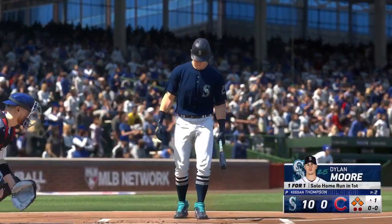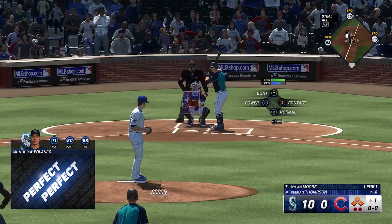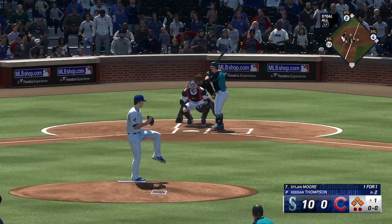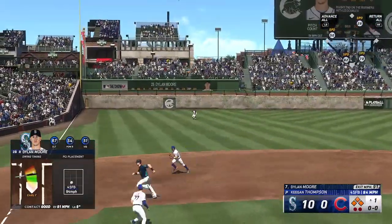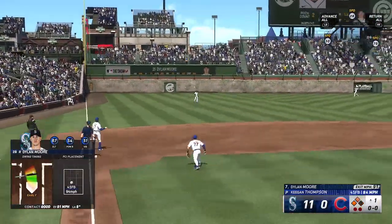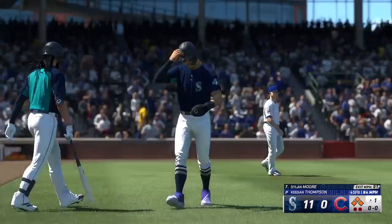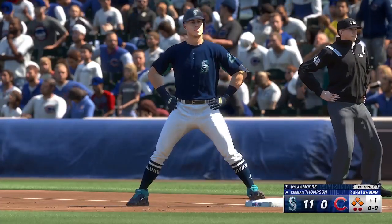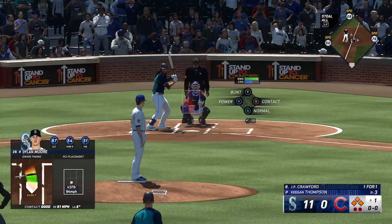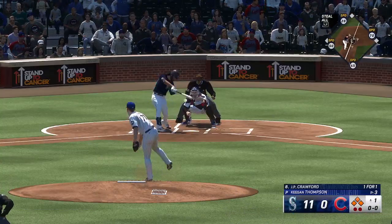And now for Seattle, second baseman Dylan Moore. Base hit. One run is in. Ball comes in. Runner stops at third. Bases still loaded with two out. Puts a run on the board and picks up an RBI. Solid swing from start to end. On time with everything. Really good balance. Nice extension. And he met it out front for the line drive knock.